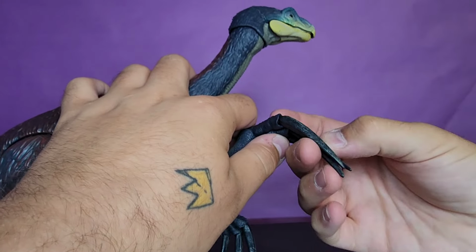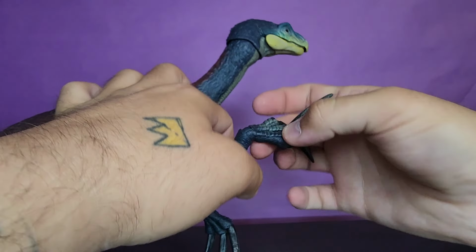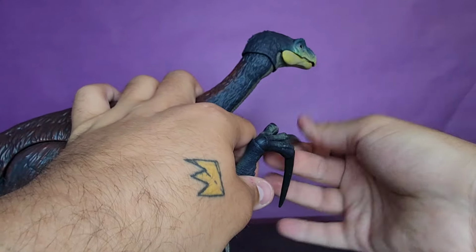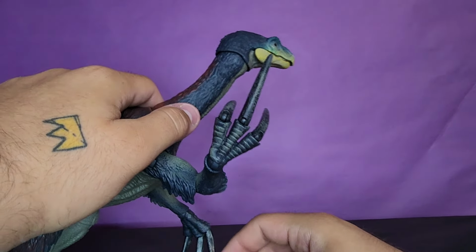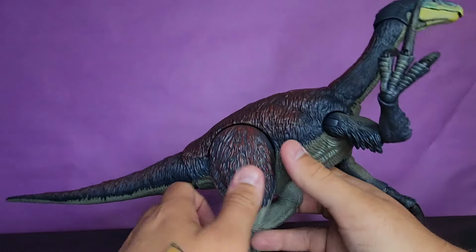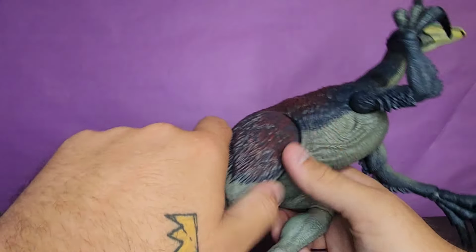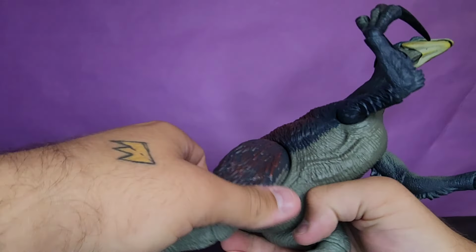But this is nuts to me. Each finger swivels and has a hinge. So if you want, you can be a savage and have them flip you off. That is ridiculously awesome. No diaphragm joint on either of these guys, and we'll talk about that more with the Giganotosaurus, but it doesn't really bother me on this one.